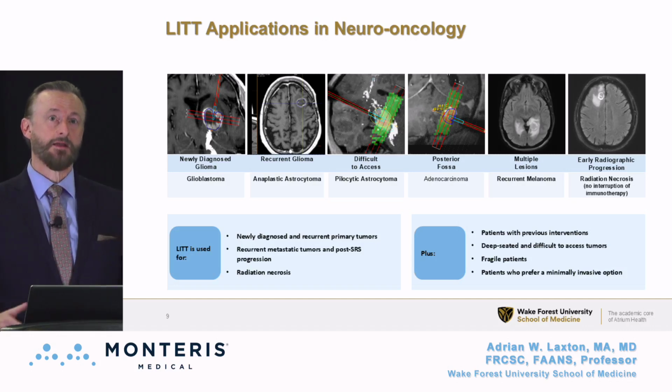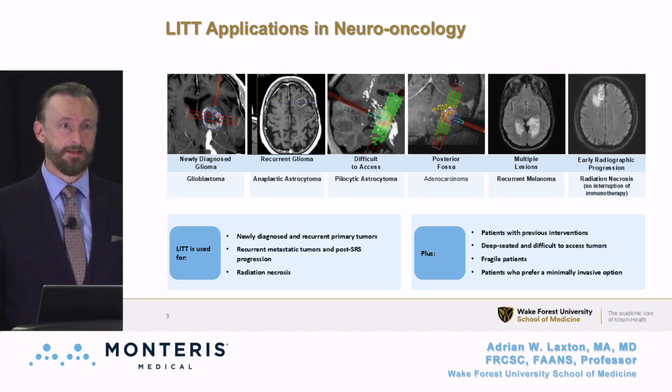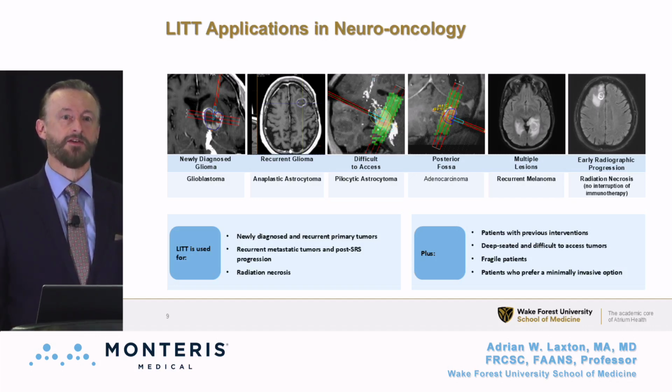And really, a lot of its real value is in those difficult to access, or what might have at one point been considered inoperable tumors, so close to eloquent areas. And these can very safely be addressed with LITT, with certain caveats. For myself, I think of a spherical volume of around 3 centimeters; I wouldn't necessarily want to go bigger in a single LITT session. But again, you can stage LITT procedures, just as we might stage a radiosurgical procedure for a large lesion.